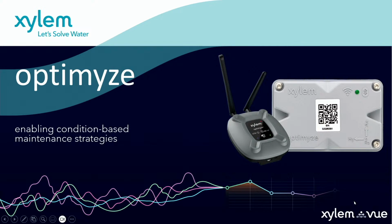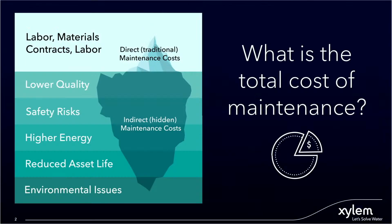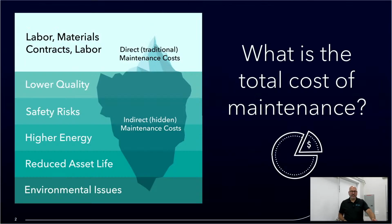All right, moving right along to Optimize, which is our condition monitoring sensor. Just some high-level overview here, it's what we call a cost iceberg. You only see a small portion of the iceberg on the surface, but underneath there is a whole lot more. Similar with the cost of maintenance, traditionally people look at just labor and material costs and overlook other hidden factors, such as higher energy consumption as something begins to deteriorate more and more, safety risks, environmental issues as something potentially fails, and so on and so forth.